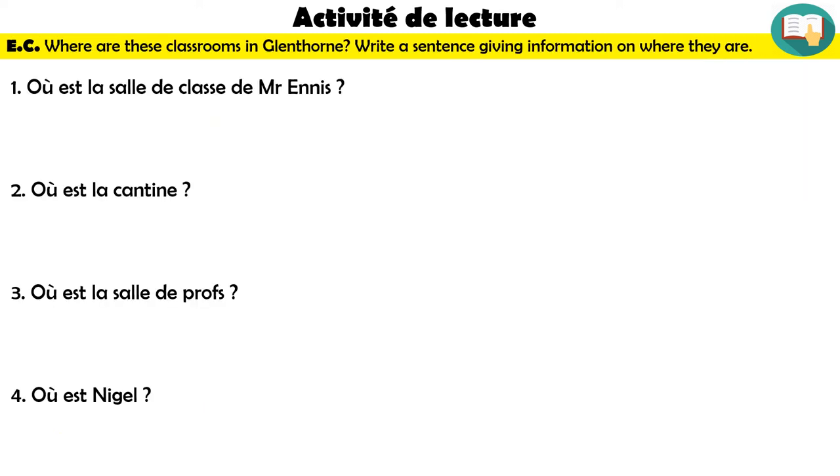Voila, I've just explained this, guys, on the previous slide. This is our extra challenge. Tell me where these things are. Give me some details. The first one says, love this, where is Mr. Ennis's classroom? Tell me, next to Miss Maguire's classroom, next to the library. You need to put it into one sentence. That is extra challenge only.